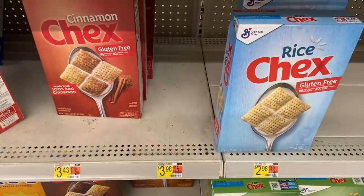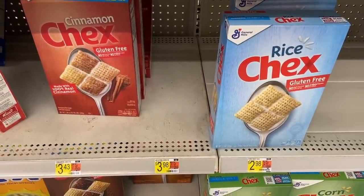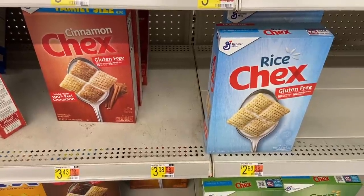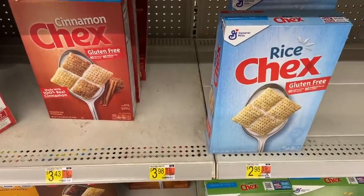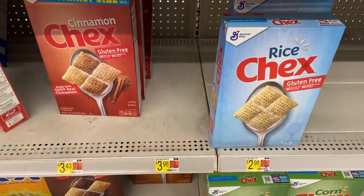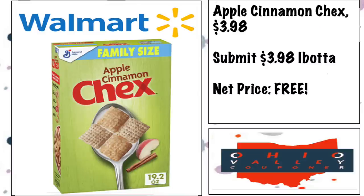But the Apple Cinnamon Chex, they're $3.98 over at Walmart. And there's a rebate on Ibotta for $3.98 back if you buy one. Just making this item a legit freebie. Free Chex. Like, that is so exciting. Chex is not a brand we get on deals that much. And to get it for free, that's, like, so exciting. So get your free Apple Cinnamon Chex at Walmart.